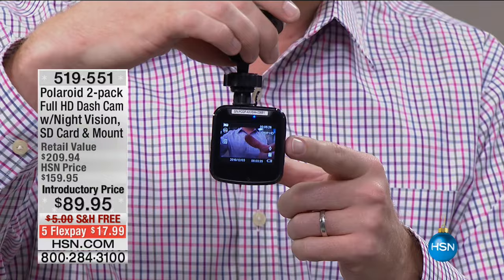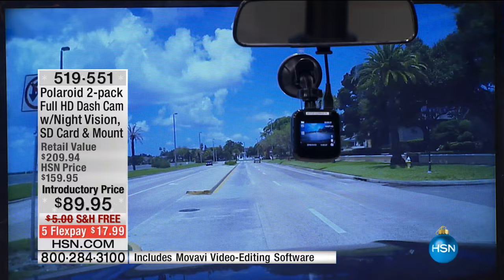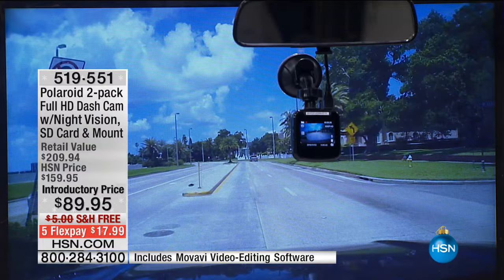And we need dash cams because unfortunately there's an accident every 3 seconds in the United States. 3 seconds, it happens. So just in the last couple minutes, we've already had about 100 accidents on the roads. And those are the only ones that are reported.